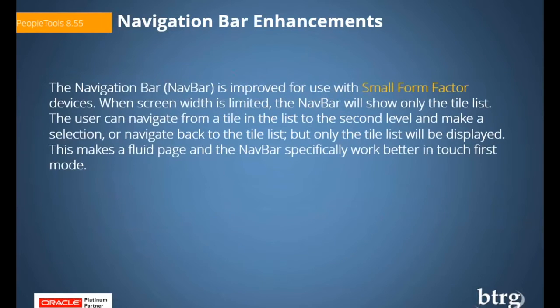Now, Jana will take us through some of the other Fluid enhancements, starting with nav bars. Thanks, Rafael. So the first thing we want to talk about is the changes to the navigation bar.